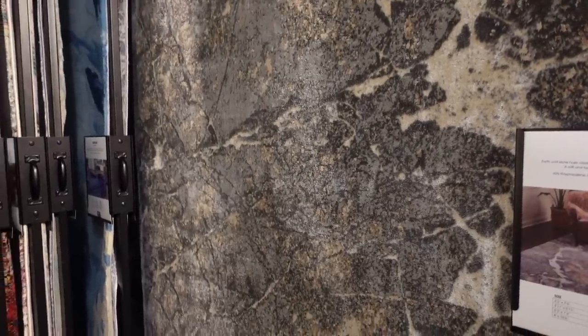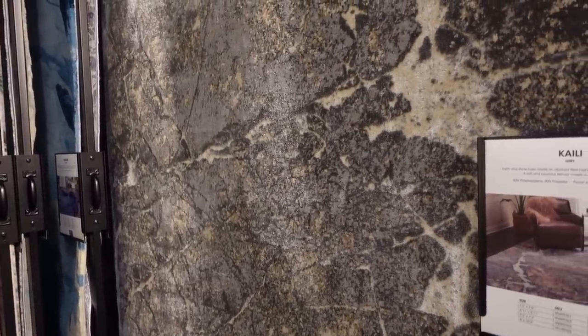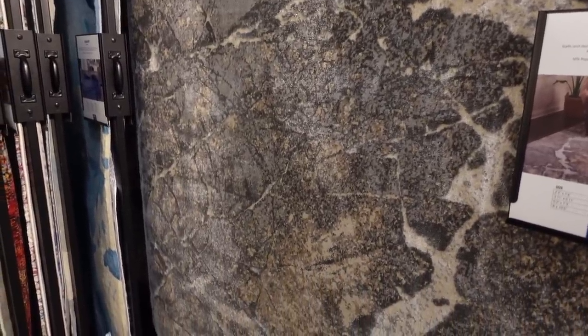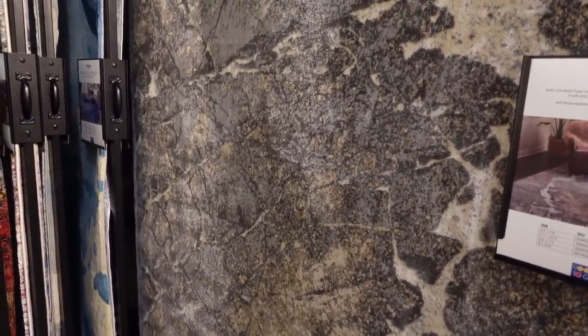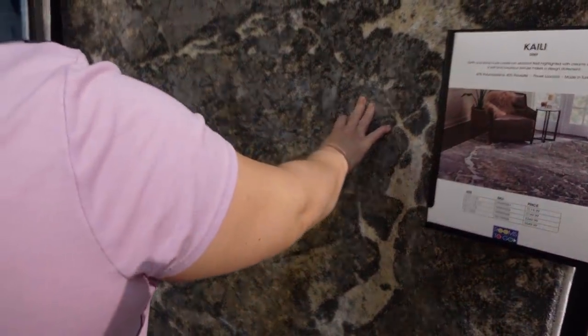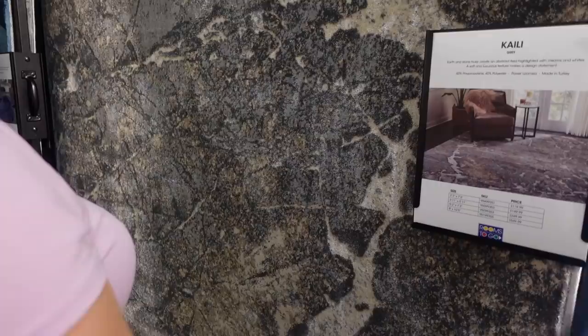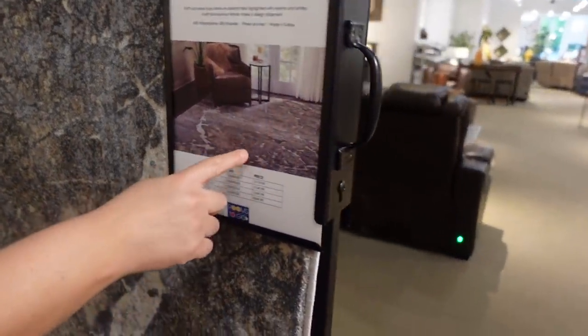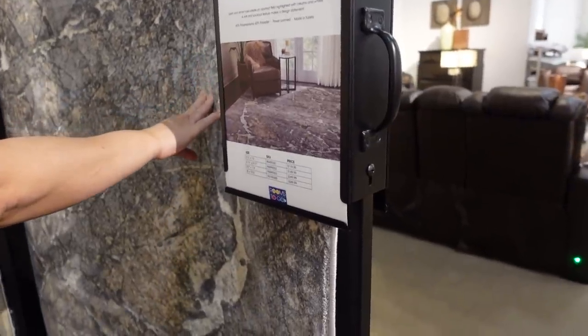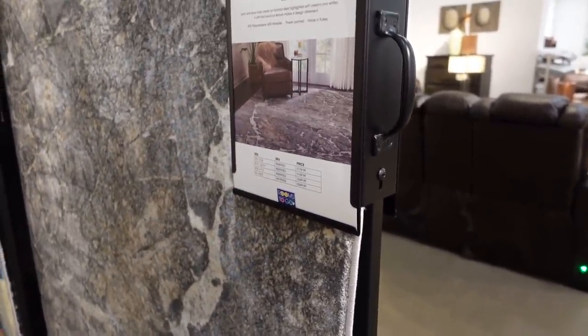Which one do y'all like? Too bad y'all not here to ask me. I really like the gray. And the gold. I like this one too. It's a possibility. Okay, come on. You gotta just imagine the stuff on it. But okay.